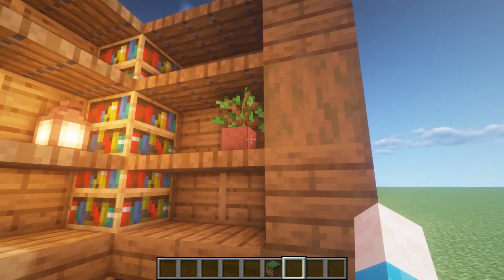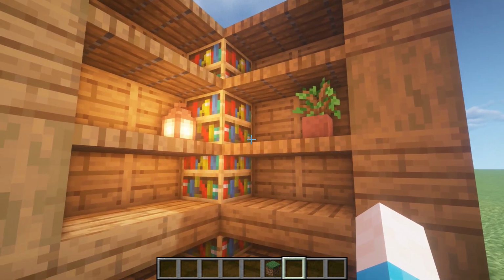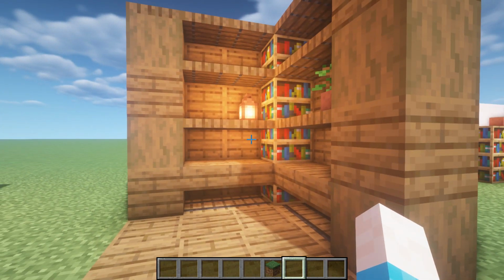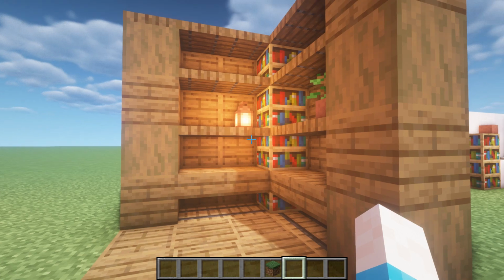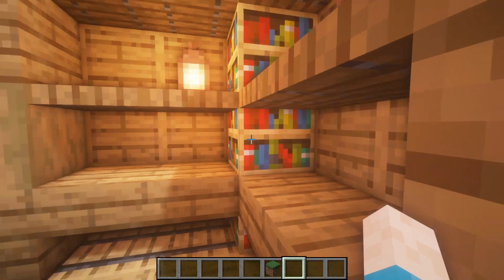The only shelf you can really place things on is the middle one, but it does give off a nice effect. If you wanted to, you could raise these up so you could actually place them on the bottom. You can move them around so you can have things here, there and everywhere. So it's up to you what you do with that, but it's just quite a nice little corner design for when you're building in your house.